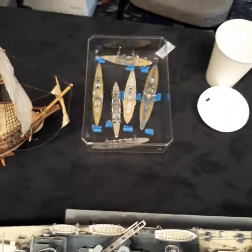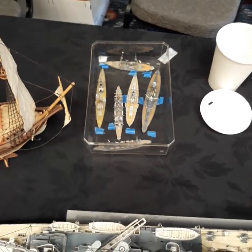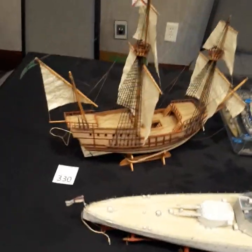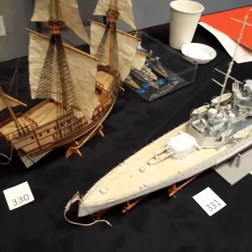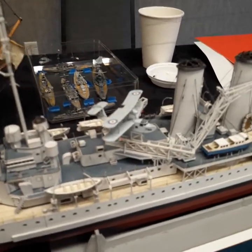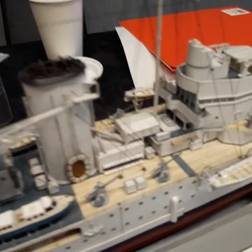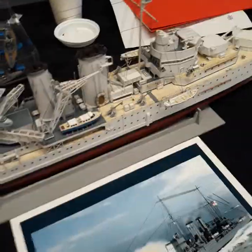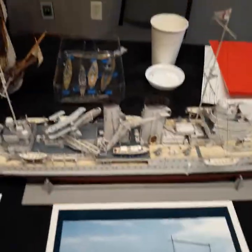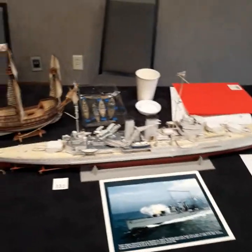And some very small ships, about 1/1000th to 1/1200th scale. They're 3D printed. Everything else is printed out on sheets of paper, cut out, glued together. Detail added, small pieces of wire, whatever it takes to get the detail in. The detail is absolutely fantastic. This apparently is HMS Exeter, which went after the Graf Spee, a British World War II cruiser.